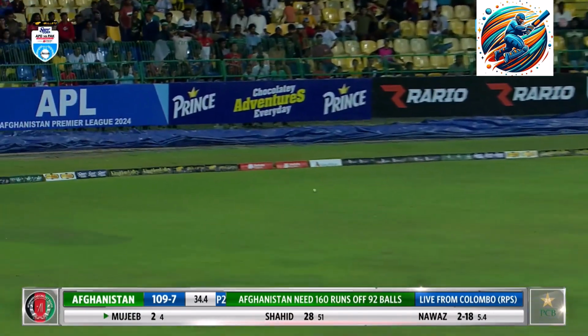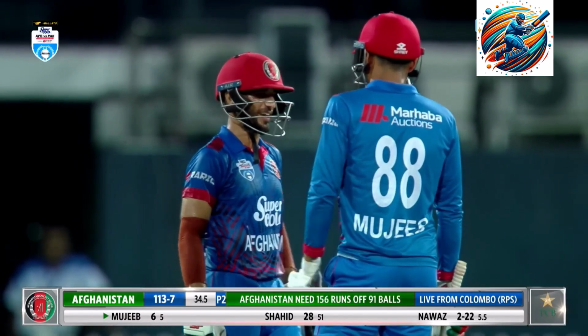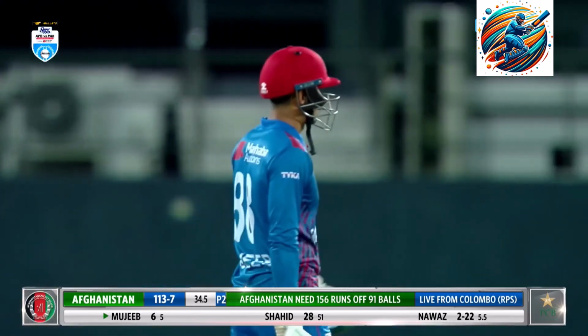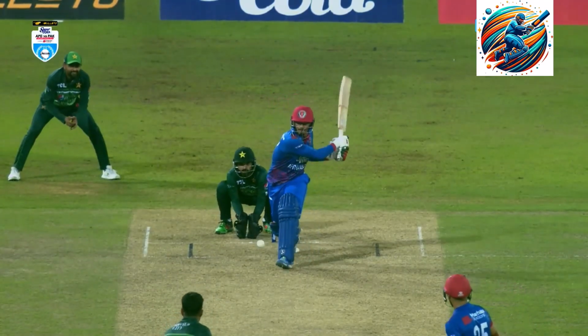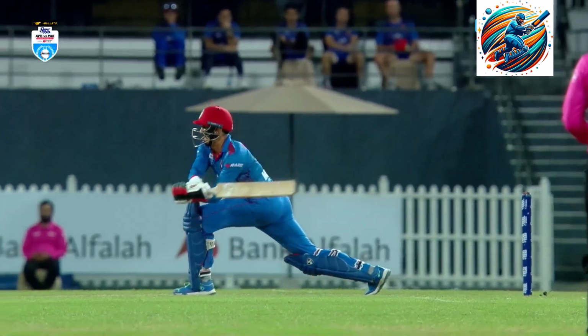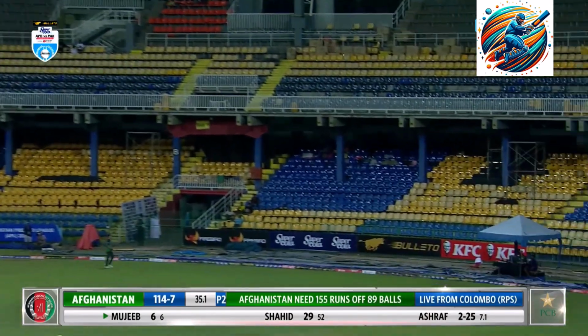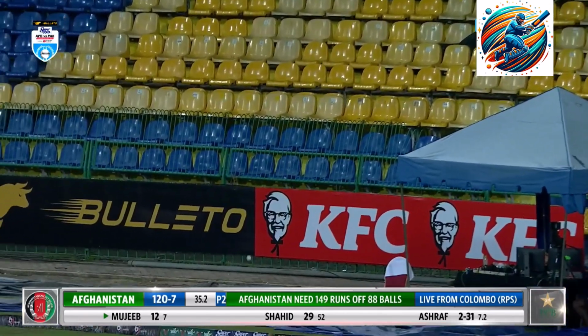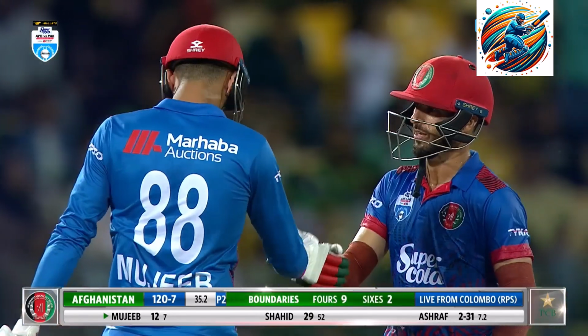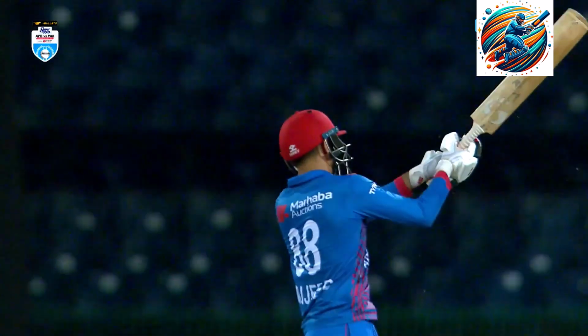Comes from nowhere. Reverse sweep with effects. Boundaries being picked up by Mujib. Good shot from Mujib. Some entertainment for the spectators coming in from different parts of the world. And Colombo too. Well in control of the stroke. Shot. Swung away. It's gone all the way. It's all about intent, isn't it? He's a number 9 batsman showing a bit of intent, and he's picking up boundaries.